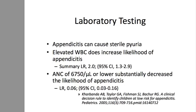We're going to come back to this when we talk about scoring, but this guy here, Anupam Kharbanda, he's a great guy. He and I were fellows together.